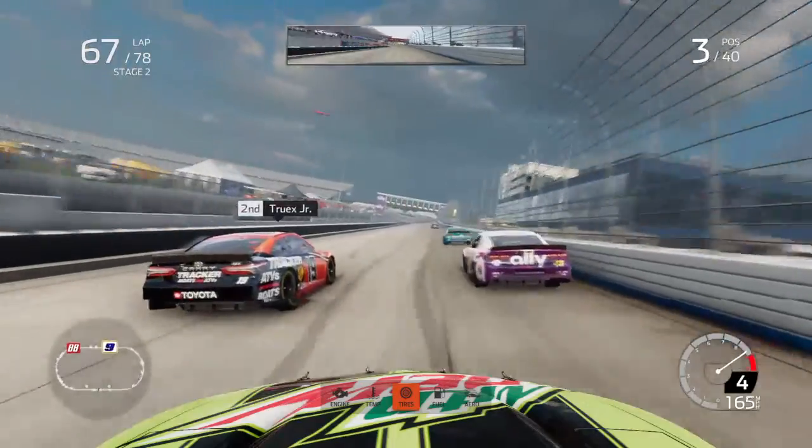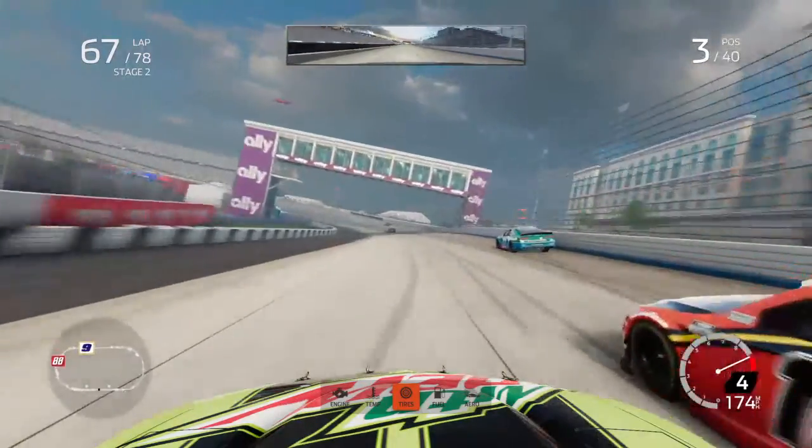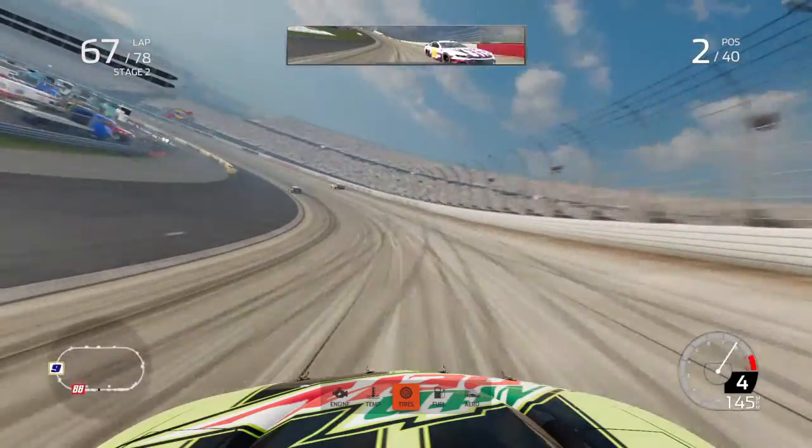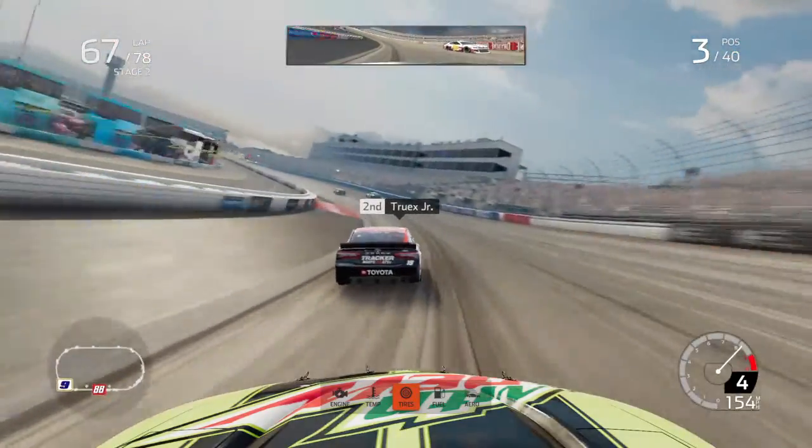So I'm making up a lot of ground now on Truex. Stay low, stay low. Oh, it's such a hard corner to make. Ooh. Got one inside. Car on the outside now. All clear.